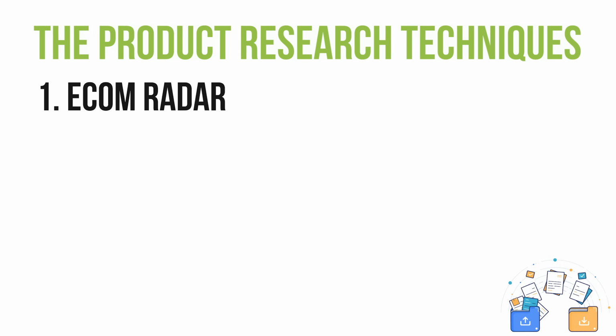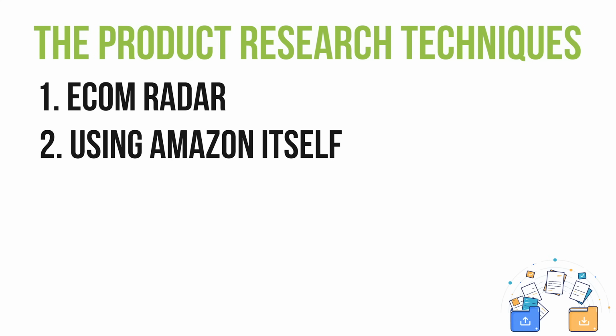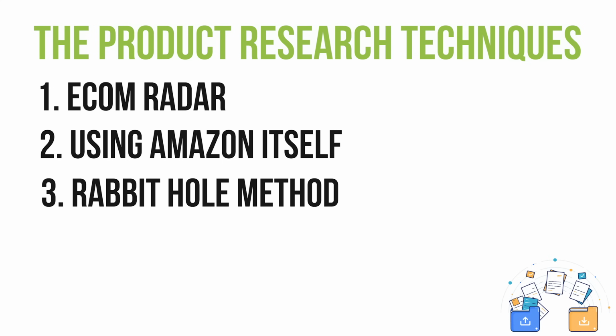The second product research technique is going to be actually using Amazon FBA. Amazon FBA has what's called bestseller movers and shakers lists, and we're actually going to dive deep into those lists to find ourselves some awesome product opportunities. The third technique I'm going to show you is called the Rabbithole method on Amazon, which is my favorite Amazon FBA product research technique if I'm looking for a product to start selling on Amazon, but you can equally use it for finding a Shopify product as well. So I'm going to show you that too.